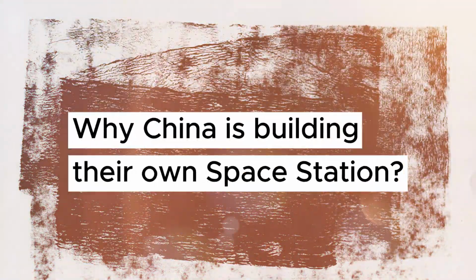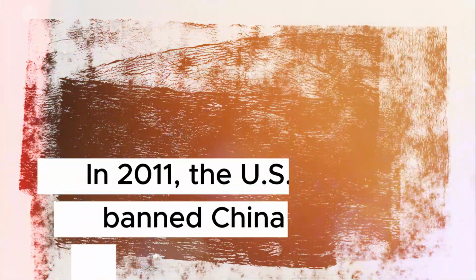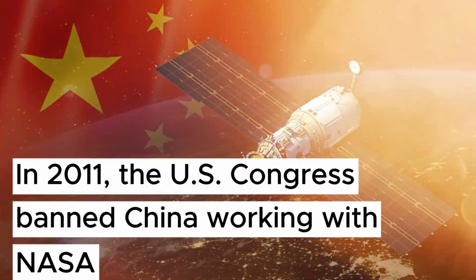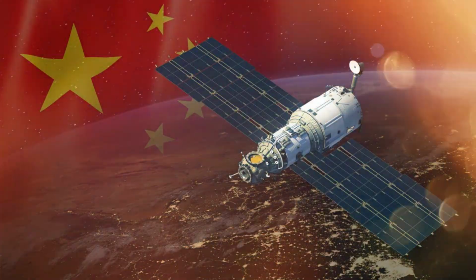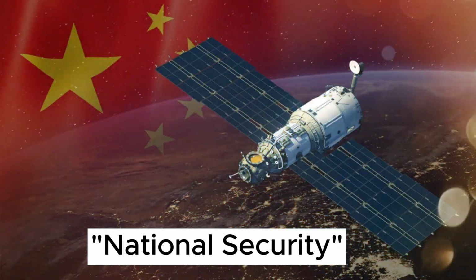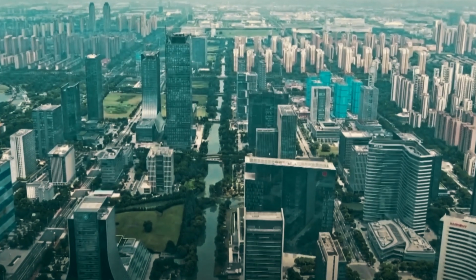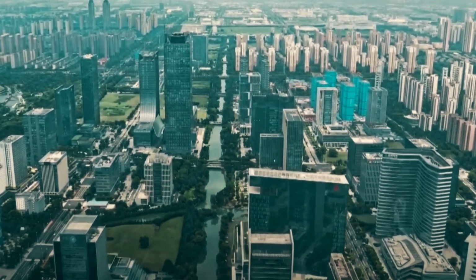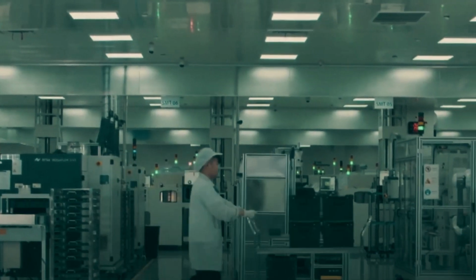So, why did China go solo? Well, they did not have a choice. In 2011, the US Congress passed a law banning NASA from working with China. That meant no ISS for Chinese astronauts. The reason? Same old story, national security concerns. The US did not want China spying, or worse, stealing ideas. China's response? Fine, we will build our own. And here we are. Not only did they build it, but they made it better.